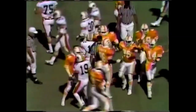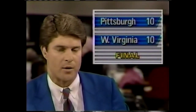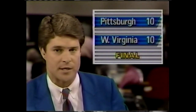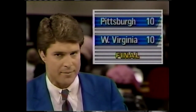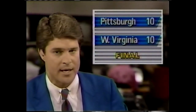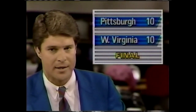Here's Jim Lampley. All right, Keith, here is a final. Pittsburgh and West Virginia tying at 10. And as you know, if you listen carefully in pregame, West Virginia scored the tying touchdown with almost exactly 4 minutes left in the game. Nealon elected to kick for the tie rather than go for 2 and try to take the lead. Neither team threatened in the last 4 minutes. So Pitt and West Virginia, a bitter 10-10 tie.